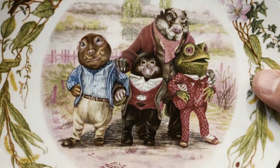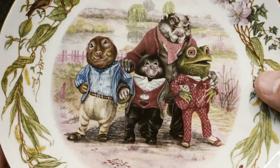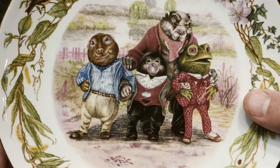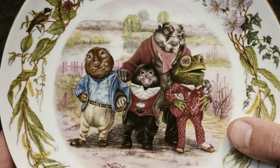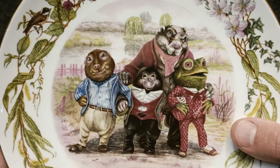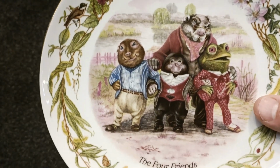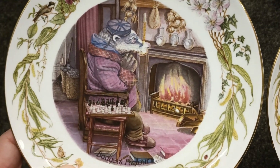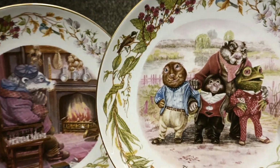And of course they are all in their classic costumes. Toad's red and white checkered suit, Mole's cardigan there with the huge holes between the buttons, Ratty's striped shirt and so on, and jacket, and you've got Badger's overcoat and his scarf there. Quite interesting, because with Badger in the other plate, if we just compare, he's got his interior clothing, you could say his smoking jacket, I'd say, and his hat there, so nice difference with Badger there.